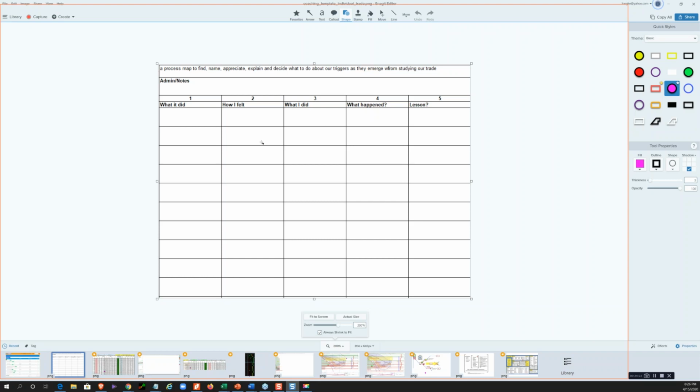So now what I asked her to do was the following. I said, now I want you to develop a 5-column learning journal form like this, and use this to analyze how you felt about the trade as you were making it. So this is a process map that will find, name, appreciate, explain, and decide what to do about our triggers. And when I say trigger, what I mean is some kind of environmental event, some sensory data that comes in, you detect it, and it makes you want to do something. You feel something about that information.